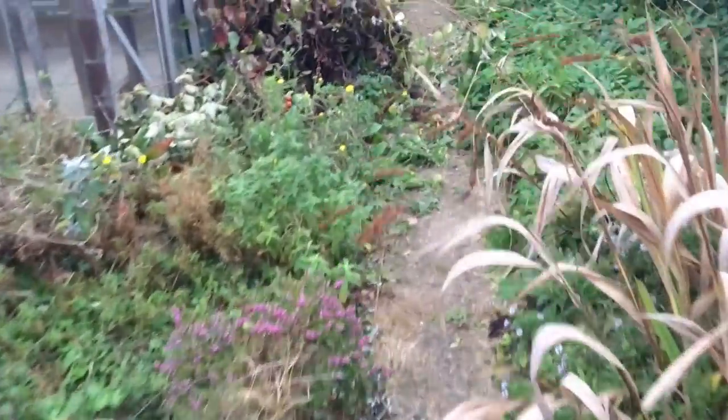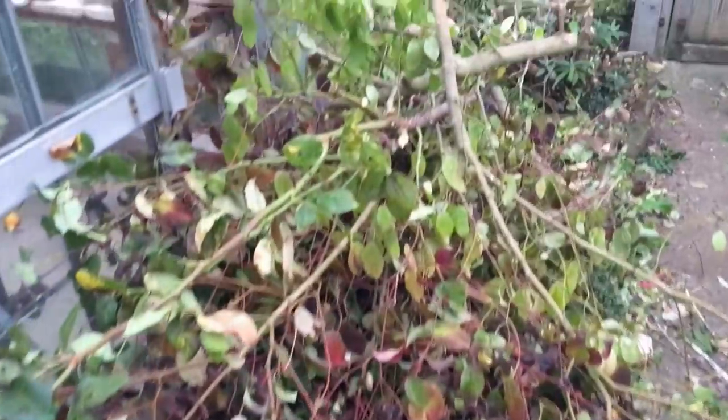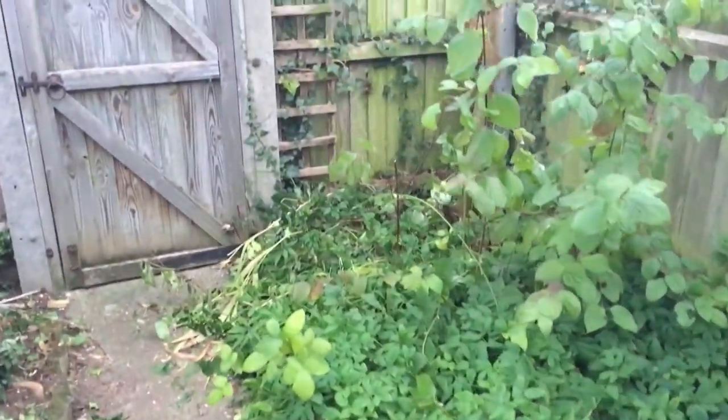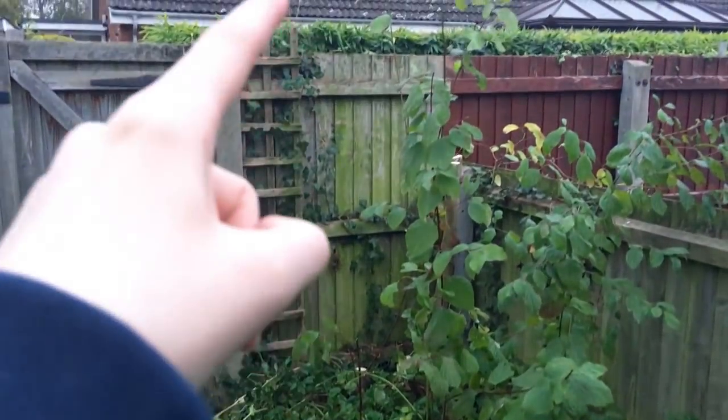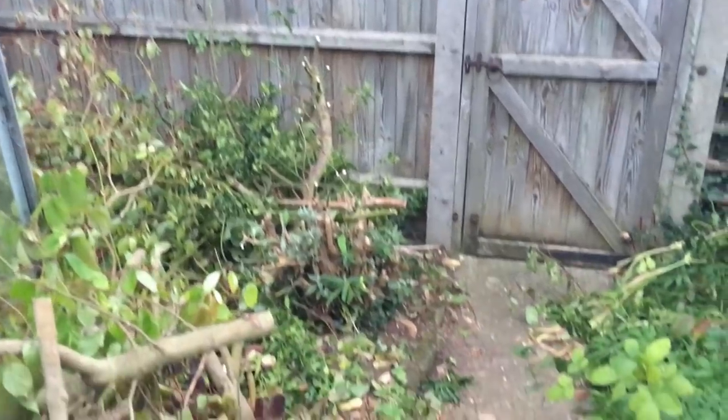And then as I come to the end of the garden, you can see a lot of stuff stacked up here. Now there were bushes, not bushes, sorry, trees and bushes all the way up here and some along here. I've trimmed them back so they're not overhanging into the neighbour's garden, and so that is a lot more clear. And I've removed a thing here as well.